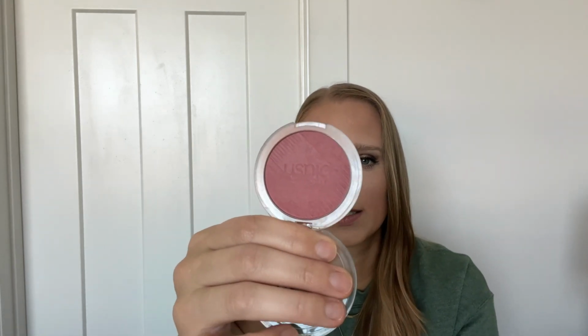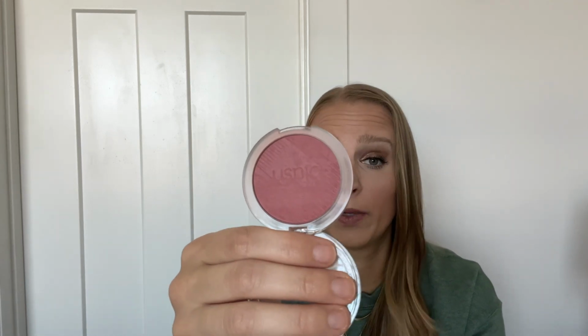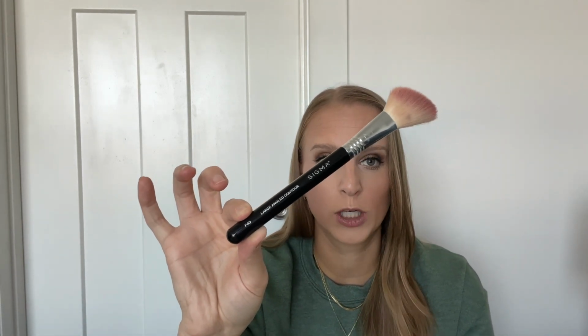Similar, I have mentioned this a couple of times in my past few Shop My Stash videos, and it is Essence's The Blush. I have this shade 70 Believing, and it's just the perfect color blush. This is just a nice neutral pink shade. It's not too brown, it's not too pink. And to go along with that, I've really been liking this Sigma angled contour brush.